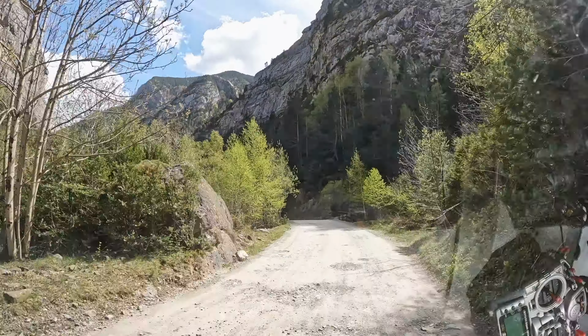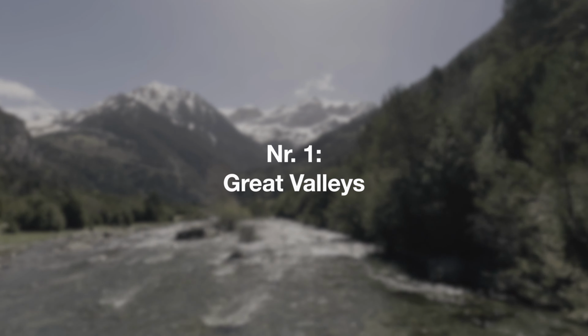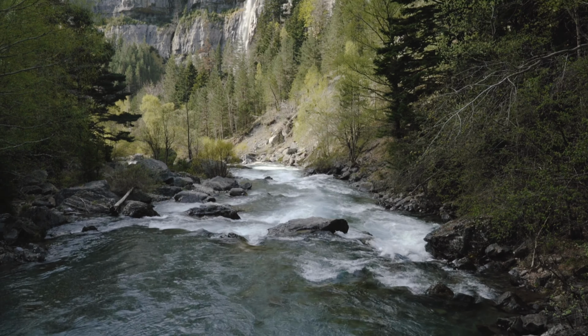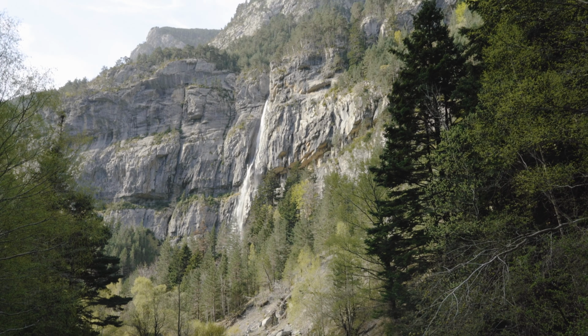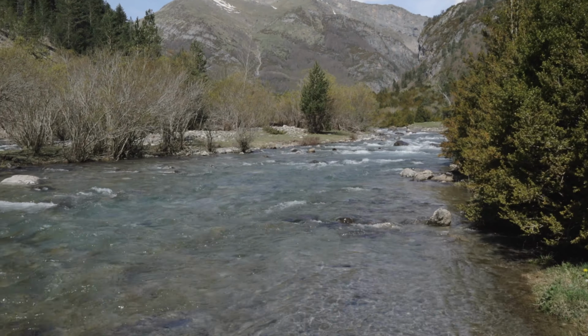And after a lovely drive, we reached our final destination. The great valleys of the Pyrenees. And now we're doing the final hike, the final trail of the Pyrenees. We're in this very beautiful area. Yesterday we were in the Valle de Ordesa. Today we're in the Valle de Bujanuelo. And I'm very sorry for my pronunciation there.